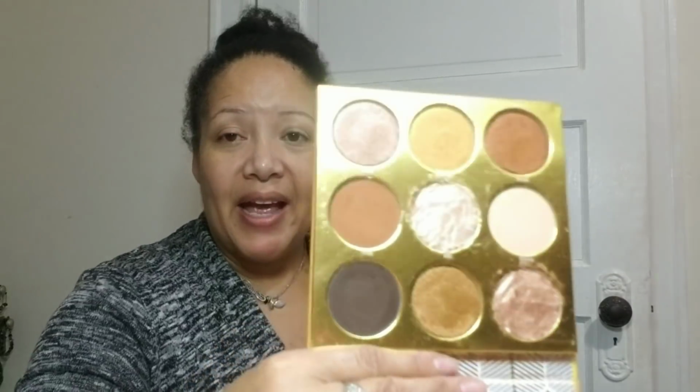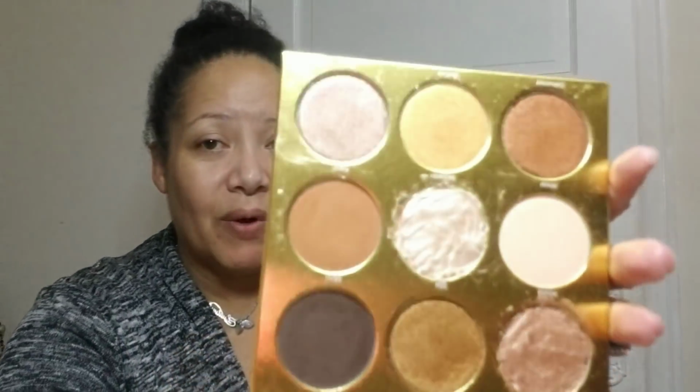Next up, finally, are the Warrior palettes. I have the Warrior. My girl Lola got this for me. And so here it is. They kind of got it a little messed up, but I just pressed them back. And this is a nice palette, especially if you love neutrals. And this is a different neutral than the Nubian. This is a more intense, very yellow-based neutral. So if you like those kind of colors, this is a good one to get right here.